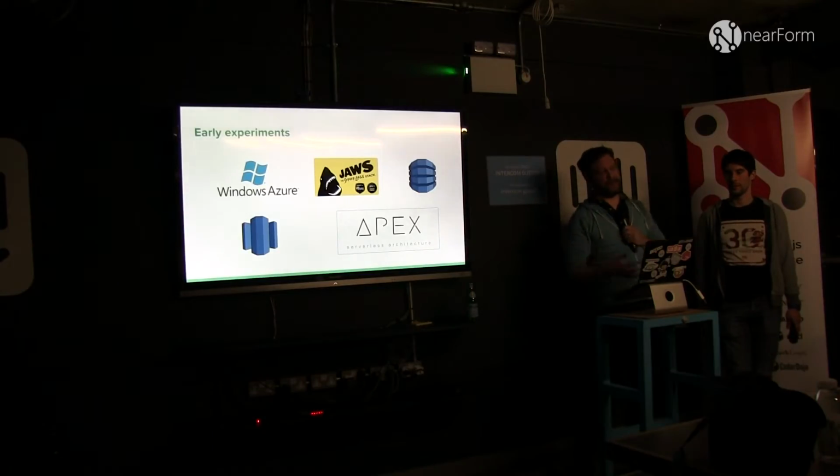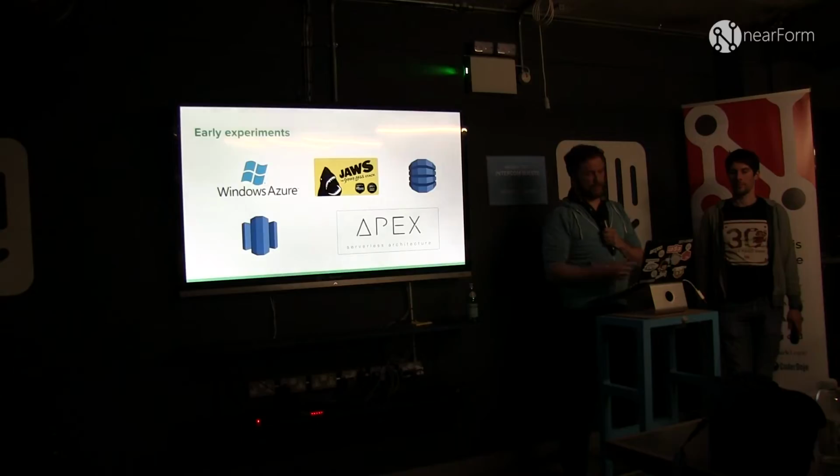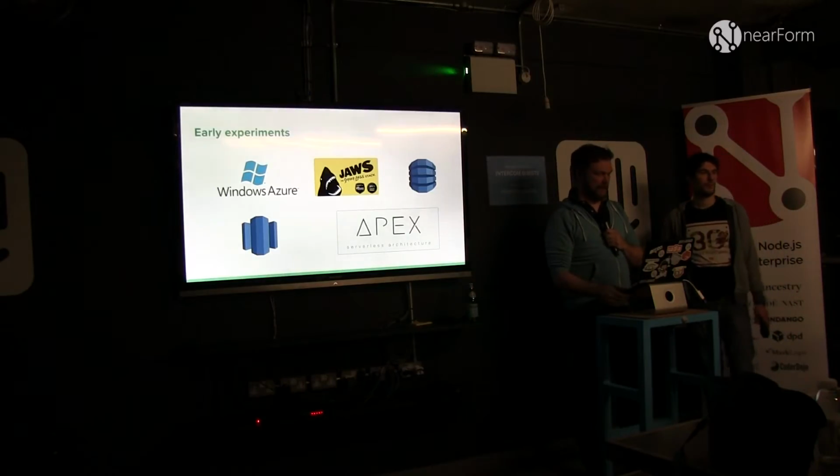We got to experiment with all this stuff over a couple of months, obviously, but a lot of it got binned because of the reasons I mentioned. Either it didn't work, didn't scale, cost too much, or in Apex's case, no one's really adding to the code base other than TJ, so you get one release a month, or one commit a month in some cases.